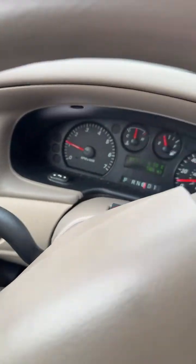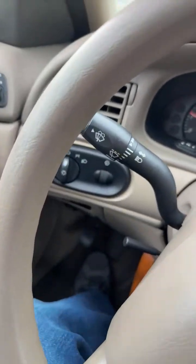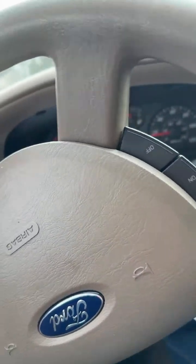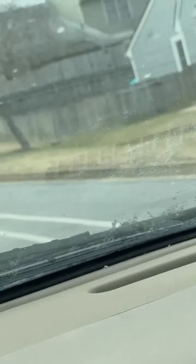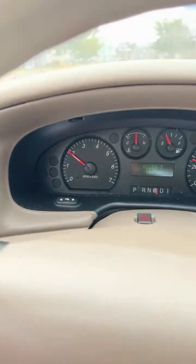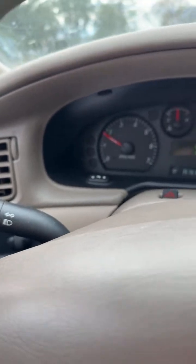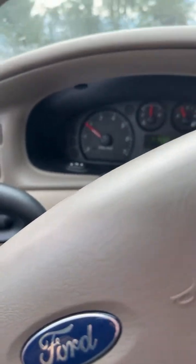Still got the nice Ford Taurus boat-like turn to it. All brand new tires. Really annoying seatbelt buckle. There's that crazy squirrel. You see him? Hey, what is he doing? He's all over the place. So anyway, we're just taking a quick spin. Show you how the car runs. Here comes the trash man. In a second to leave, yay. But yeah, either way. So we're looking pretty good.